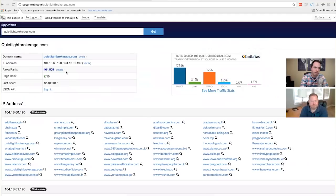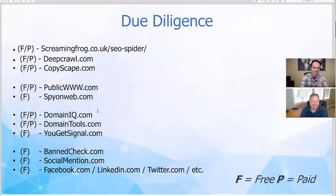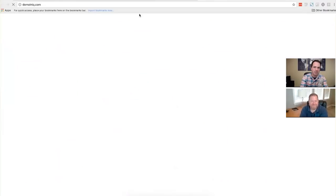And look at this. We have our Alexa rank. There you go. So if you want to find out what the Alexa rank is, just go to Spy on Web, and you can also see the page rank, which is saying Quiet Light Brokerage is a question mark for page rank. So that would have been information that would have scared me about 6 or 7 years ago. Yeah. All right, Domain IQ.